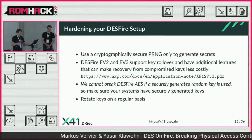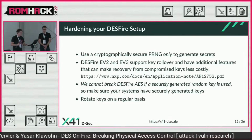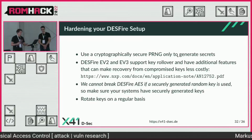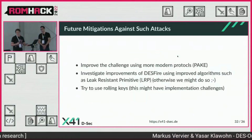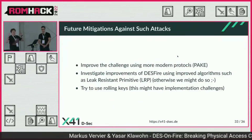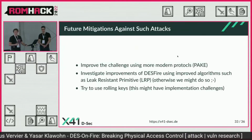Deathfire is kind of okay; keys and implementations, maybe not so much. And then, rotating the keys on a regular basis might also mitigate something, right? Might not be that easy. On the other hand, with new Deathfire versions, you can also update keys and things. So on a more conceptual level, future mitigations for such attacks.